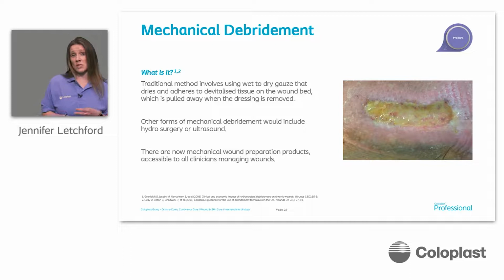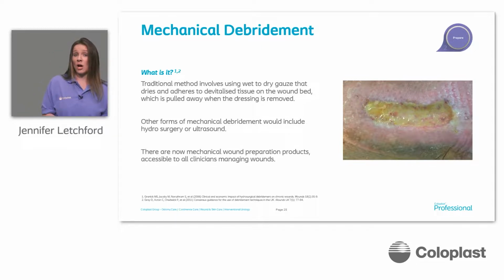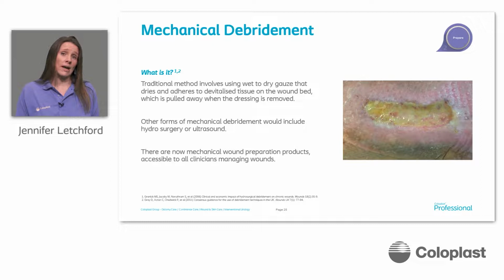Traditional methods of this would be using the wet to dry gauze, but we know that that can also have issues and cause trauma to a wound bed on removal. Other forms of mechanical debridement would be debridement tools, manual debridement tools that we can use and access in our own practice. It could be hydrosurgery, so water pressures that are also used to help with this mechanical debridement. But there are many products on the market and there are many tools available, and it's accessible to everybody and doesn't require an extra competency to undertake mechanical debridement.